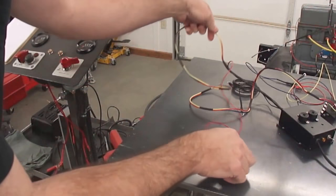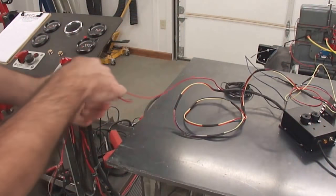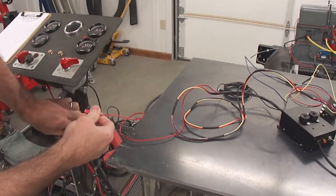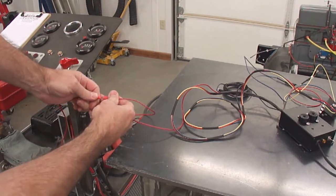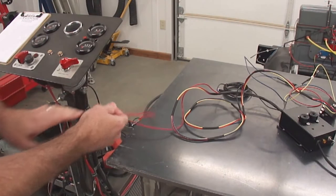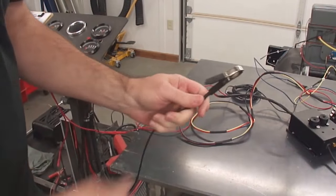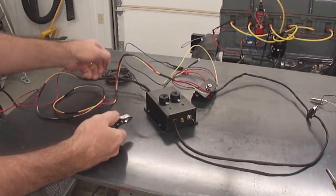You'll see a caution light, an amber light on the black box itself. If you ever see that light go off, it means that the thermistor on the end of the water temperature sensor either went bad or a wire is broken in the system somewhere. So consult the troubleshooting guide for what to do in a case like that.